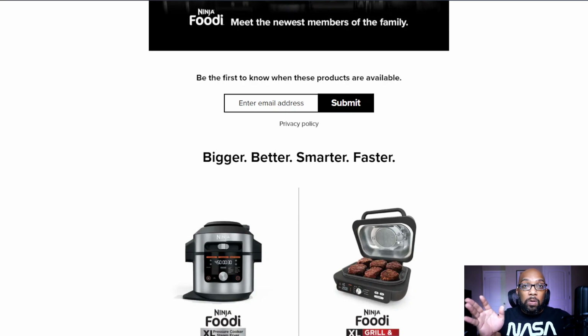It's XL, so my assumption is it's going to be more than 6 quarts, perhaps 8 quarts, and it is a different physical design from the Ninja Foodi pressure cooker that's available right now. They've gone through a few different iterations of how they want this thing to look, and it still has a very unique look to it. But yeah, steam frying, really curious about that.